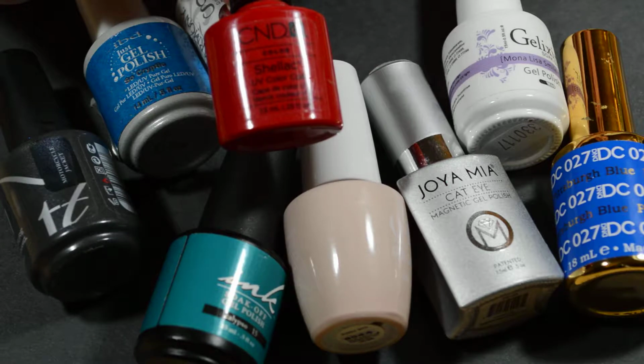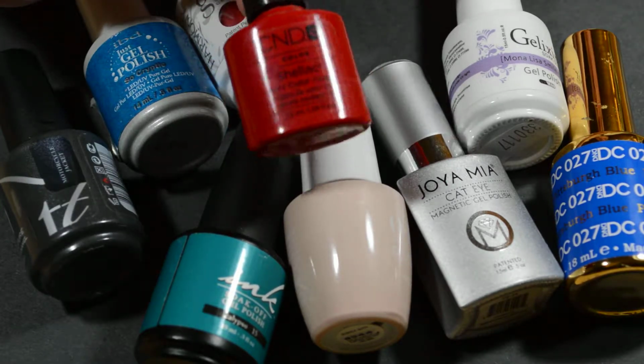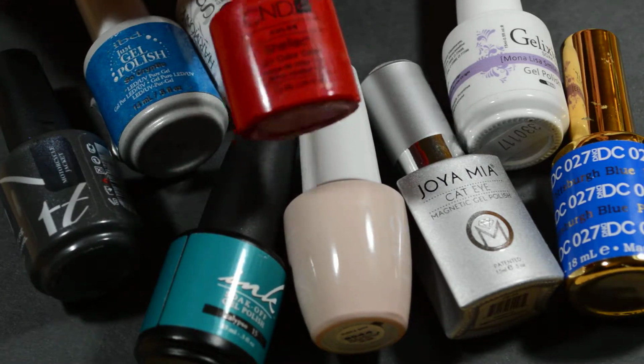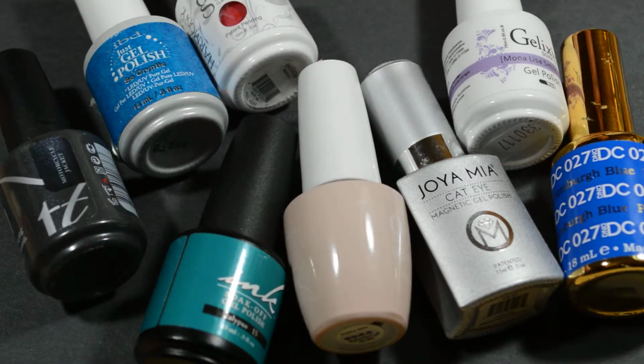Great colors though. I really hate that most of my gel polish collection's best colors are in this brand. So if they want to really upgrade, catch up with the times and get some LED polishes, that would be great.